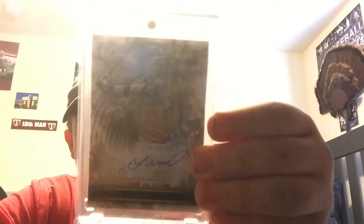Then I got this. This is very special to me. I got this in Houston. Number 199 on-card autograph of Jose Altuve. Saw that, I liked it, so I got it. And then my only football card purchase besides that Hunter Henry is this two-piece jersey card, on-card autograph, number 499, Andy Dalton.